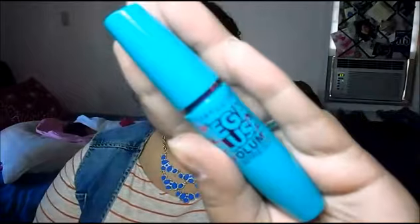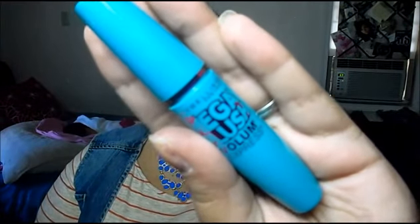Good to go. My last two items, sticking with the eyes, is the Mega Plush Volume Express. I've fallen in love with this mascara. At the beginning, I wasn't too excited about this mascara, as most other girls are. And I was like, this just gives me mascara, but that's what I want. I want volume and I want a little bit of length also, and it does everything for me. I absolutely love this, and I will repurchase this mascara.